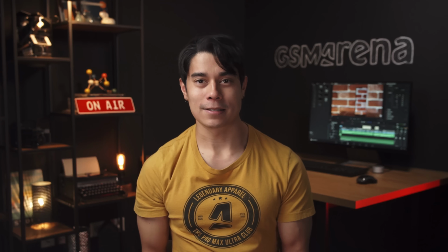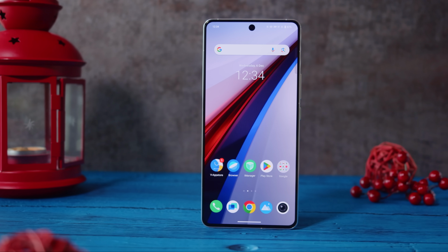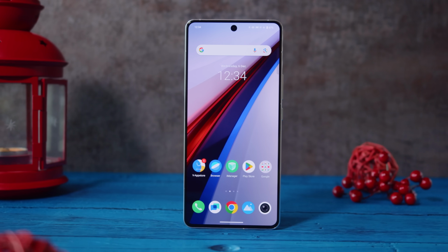So there you have it guys. The new Snapdragon 8 Gen 3 brings plenty of benefits, and it's not just about the numbers. The improved ray tracing can support even better gaming performance down the line, and we can expect even better AI-based features too. And as far as the iQOO 12 goes, it's an excellent flagship-grade smartphone at a really competitive price.